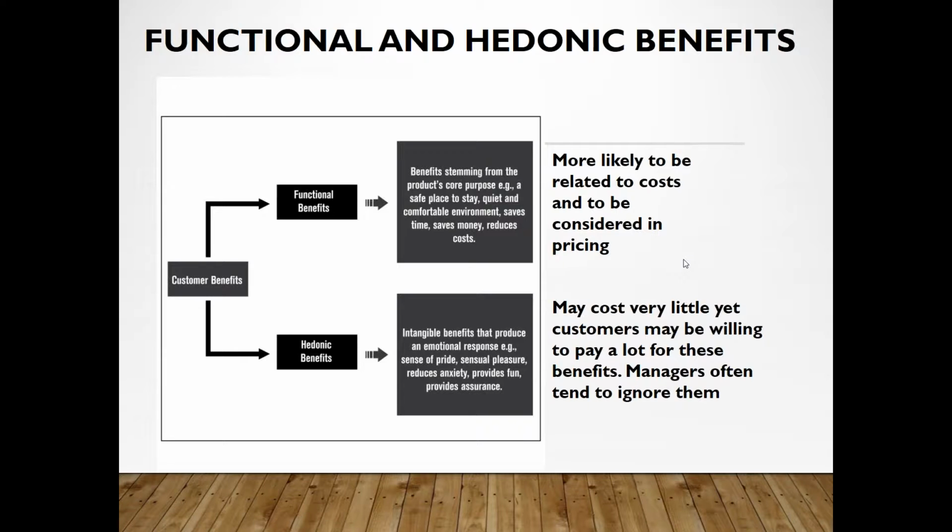So customer value represents the total amount of money that the customer is willing to pay for the benefits they receive. And most managers tend to focus on functional value of the customer, which is the main reason why the customer purchased the product. But there's a second category of values called hedonic values, or the emotional benefits. And customers are often willing to pay a lot of money for that. And together, these two values, functional and hedonic, make the total customer valuation of the product or service. And in our pricing calculations, customer value usually sets the ceiling, or the highest possible price that can be charged for the product.